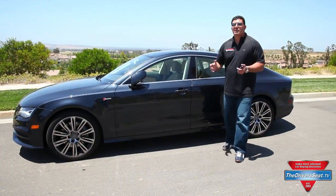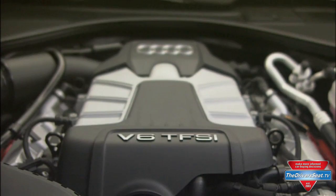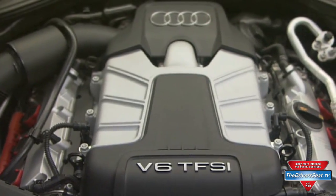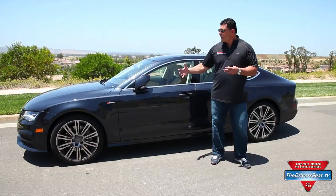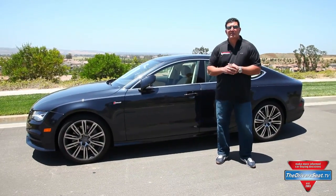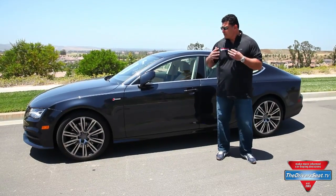What you have under the hood is a 3-liter, 310 horsepower, V6, supercharged engine. Now, when you say the number's 310, in today's day and age, that's really not a lot of power, but I gotta tell you, 0 to 60 in 5.5 seconds. At no point during our week-long test of the A7 did we feel underpowered by any means. It was plenty of power.